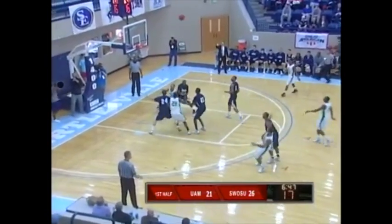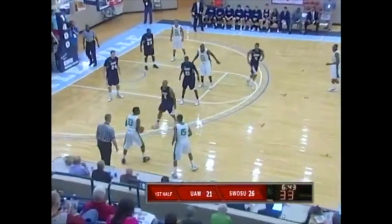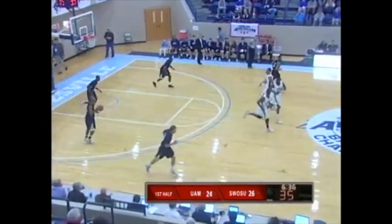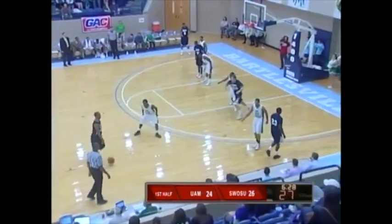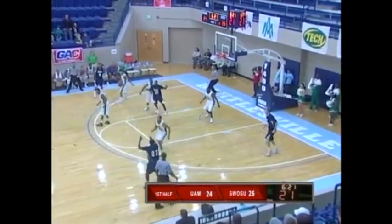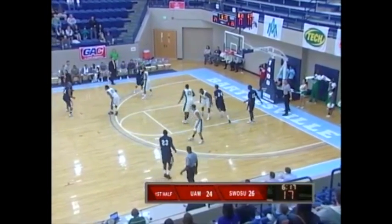Up top, a long three on its way, off the iron, no good. Rebound, UAM. Offensive rebounds are going to be key here. Three-pointer. Forge gets it. He nails it from long range. My goodness, Corey Forge nails the three-ball, and it's down to a 2-point game. Donahoe at the front court, works it around the edge of the arc. He'll move it to the left wing, and Dominic Cornelius. UAM in the middle of a 10-2 run over the last 4 minutes.